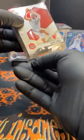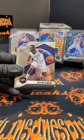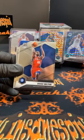Maybe. I can get it open. There we go. We started off Zubac Clippers, Payton Knicks, McLemore Lakers, Kemba Walker headed the Celtics way.